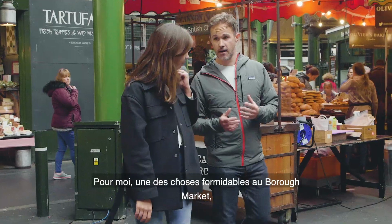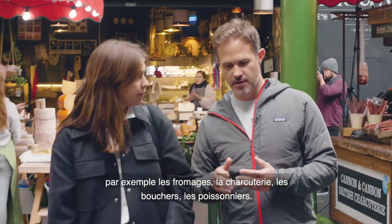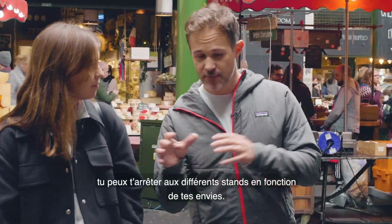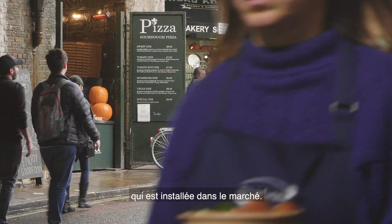One thing that's great, I think, about Borough Market is that for all the staples like cheese, cured meats, butchery, fishmongers, there's a real choice and variety, and you can shop at different stalls depending on what you want. But I want to show you a bakery that's actually embedded in the market.